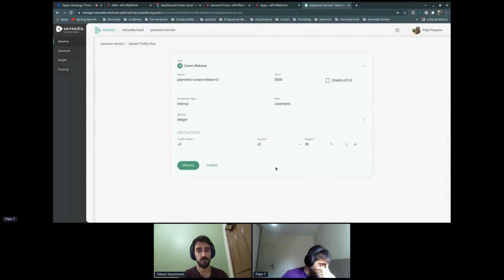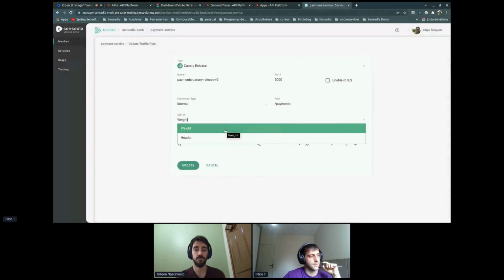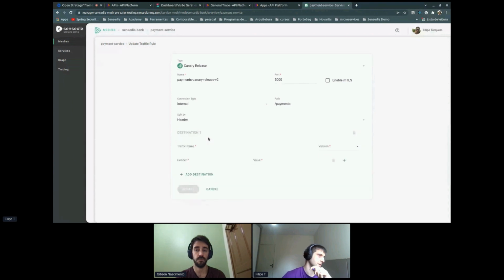Meaning that this is the entire configuration needed, and we are abstracting how we do canary releases. We have 2 options here to build canary releases: by weight, which here is 30% of the entire traffic, or by header. Imagine a family and friends deployment, where I will have a specific header showing me that I need to redirect this flow to a different version to test, for example. It's as simple as that. I provide what the header is and what the value of the header will be, and this will be redirected to a specific container version behind the scenes.